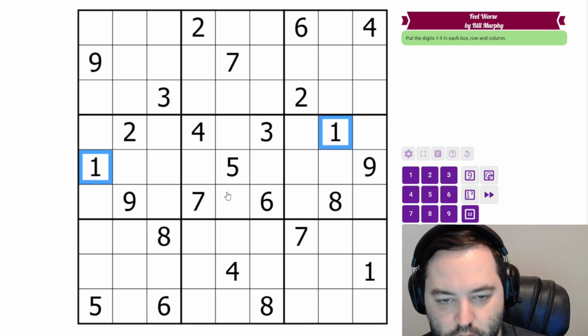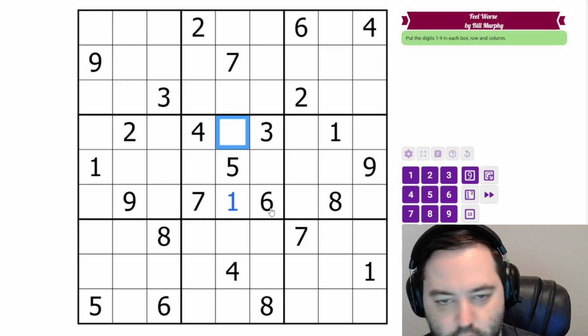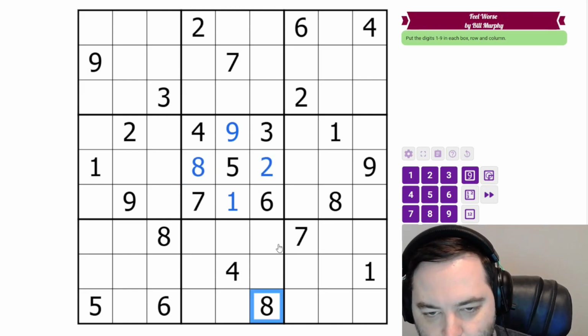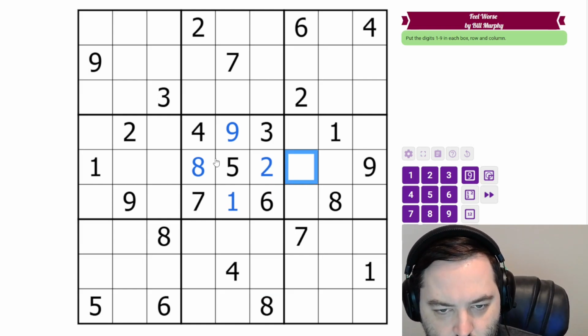We have two ones. They're looking in this box, and they can't go where this 6 and 7 are. So this is 1. We have the same thing with 9, placing a 9 here. I can type it. We have a 2 looking down, and so that results in 8 and 2. Also have an 8. So that's done.